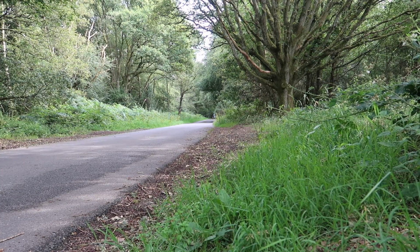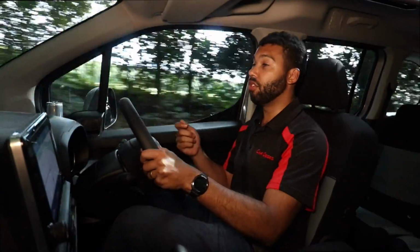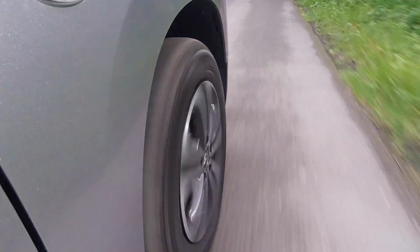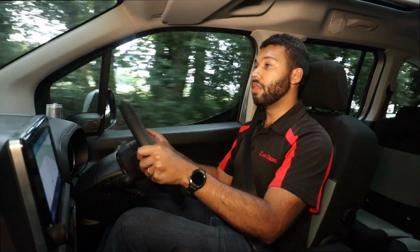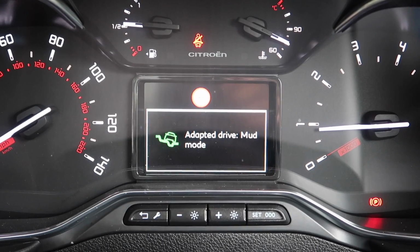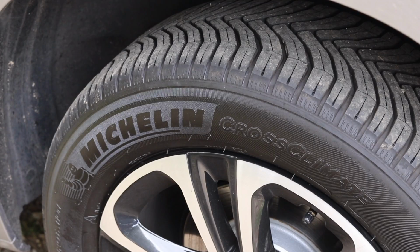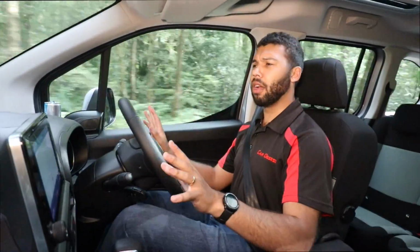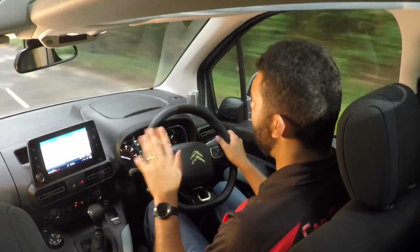Now the engine I have is a 1.2 litre 3-cylinder turbocharged petrol. It is the PureTech 110 because it offers exactly 108 horsepower. Yeah, I know, it's just marketing mumbo jumbo. Along with that, I have 205 Newton meters of torque. This power is mated to the front wheels, but as an option, I do have the grip control. Therefore, I've got different driving modes such as mud, snow and sand. As well as that, I get hill descent, and I also get different tyres for better grip in all conditions. Now, I won't lie, this does seem a little bit overkill in this car, but it may be of use to some buyers. Anyway, back onto the engine.